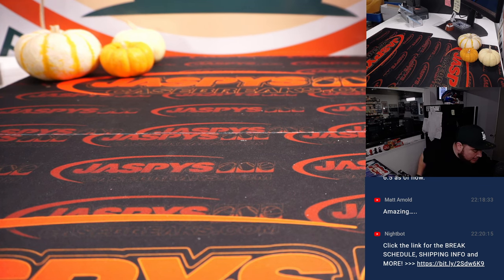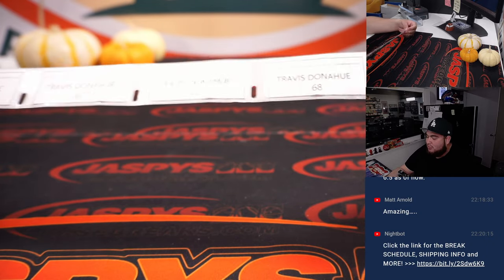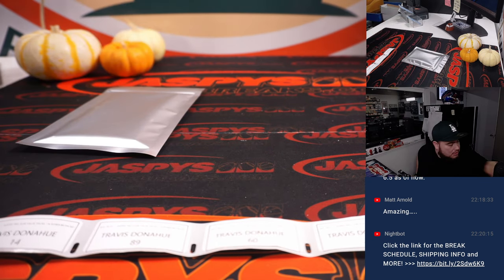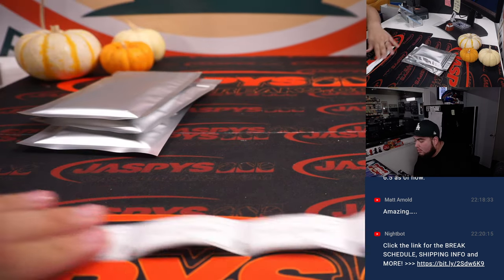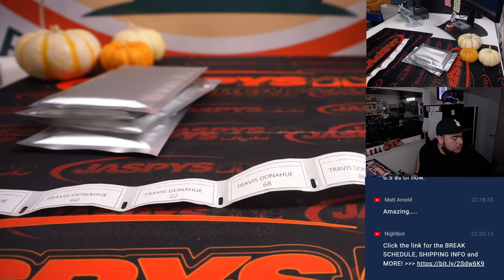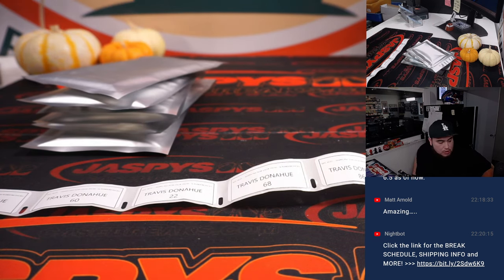All righty, and the last of the packs. Here we go. We're here at the finish line and an hour and 15 minutes in. All right, so Travis with 14, 89, 60, 22, 68, and 86. So again, 14. 89. 60. 22, 68, and 86. Nice!